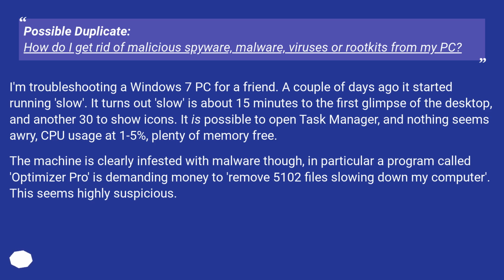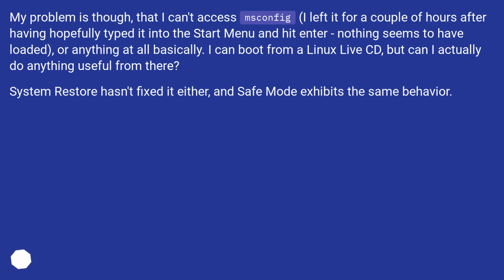The machine is clearly infested with malware though, in particular a program called Optimizer Pro is demanding money to remove 5,102 files, slowing down my computer. This seems highly suspicious. My problem is though, that I can't access msconfig.